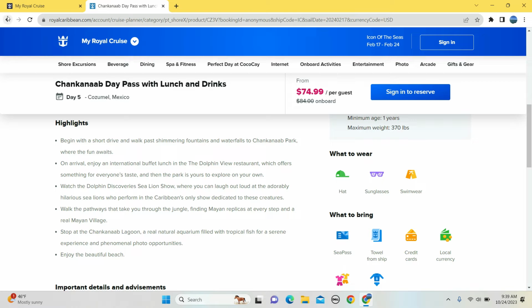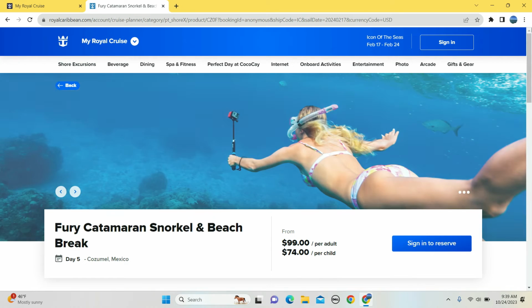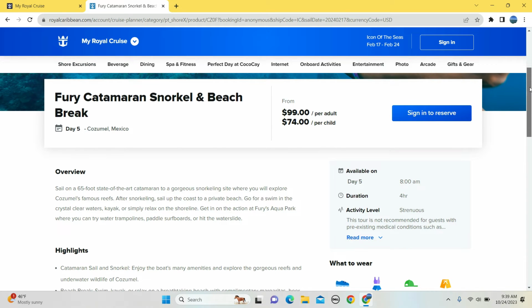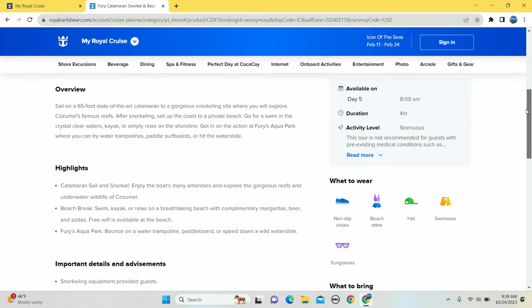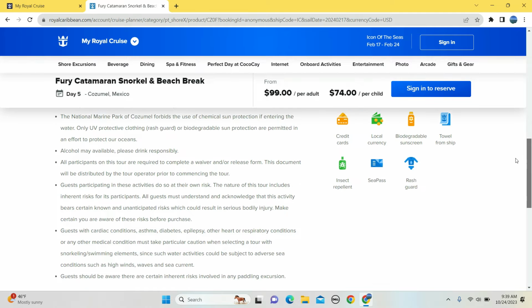And you can laugh at sea lions. You want to snorkel? Beach break? $99, $74. There you go. You can take your selfie stick underwater there, head out in a catamaran. Leaves at 8. It's 4 hours, and you can snorkel.